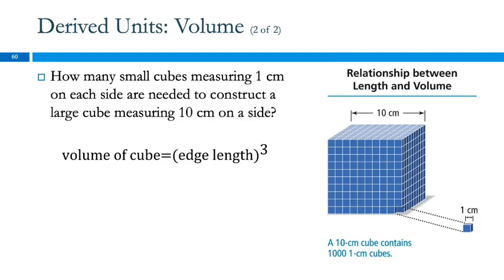So, how many small cubes measuring 1 centimeter on each side are needed to construct a large cube measuring 10 centimeters on each side? So here we have a little cube. It's 1 centimeter on each side, so that has a volume of 1 cubic centimeter, right? Length times width times height. And if the side here needs to be 10 centimeters long, that means we have to put 10 of those cubes together in a line, right? Along that one length. And then going up, we need 10 layers, right? And then going back, we need 10 columns of this. So 10 centimeters times 10 centimeters times 10 centimeters, it's 1,000, right?